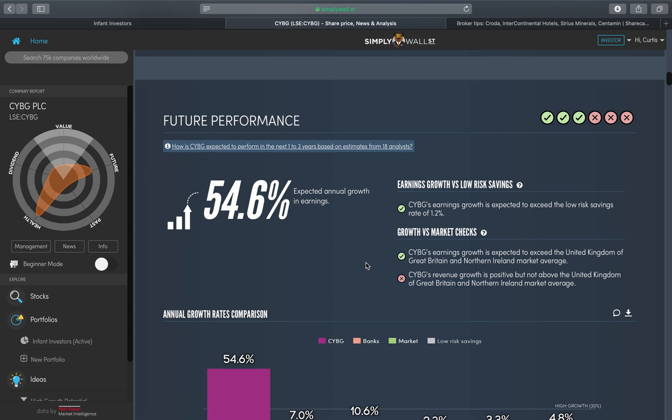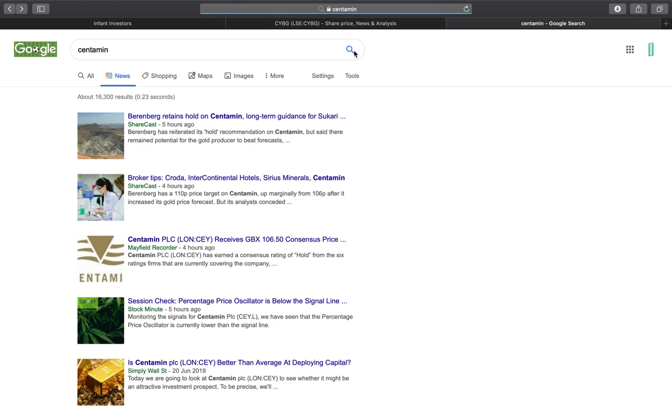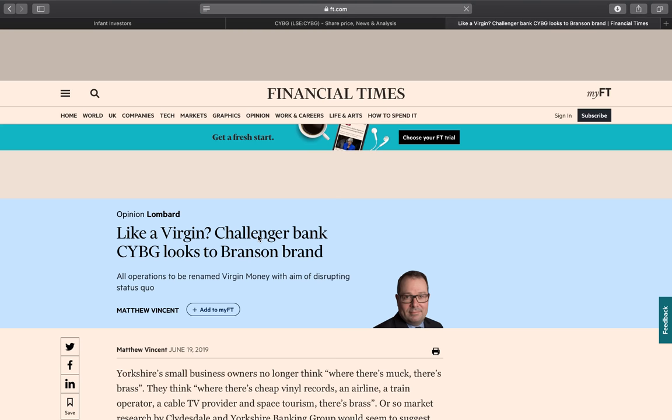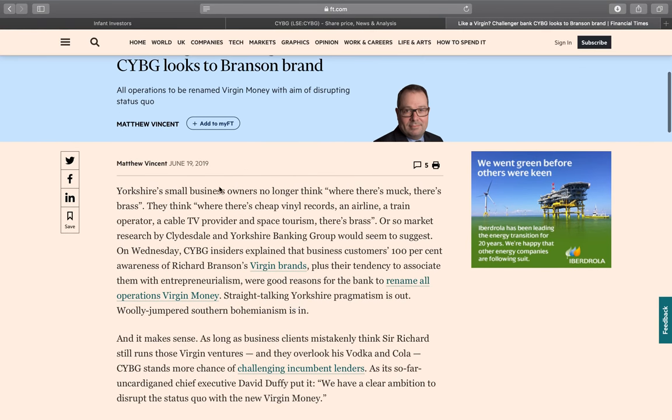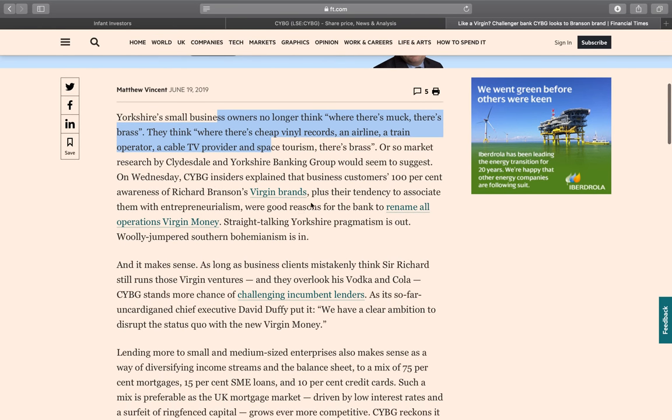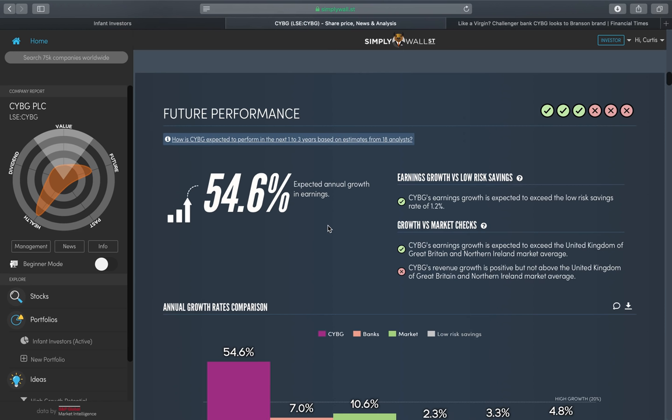Also, they might rebrand fully to Virgin Money. I think I saw some news articles where if I type in CYBG, it says soon to be Virgin Money, with the rebrand looking to the Branson brand. I think the Yorkshire brand will no longer feature as much. I think CYBG is going to rebrand to Virgin Money based on this.